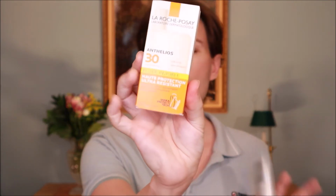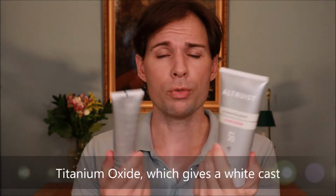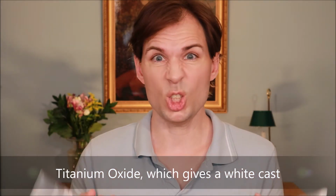So could I use it on the beach? Well, maybe, because on the beach I wouldn't be so concerned about looking a little bit pale or whatever. It's kind of like, does it work or not? On a daily basis, I would use something that would not give me this sort of white cast. So on a daily basis, I always use the Anthelios from La Roche-Posay in SPF 30. I'm really happy with that one. Both of these have titanium oxide in them, and they both give you this sort of white look.